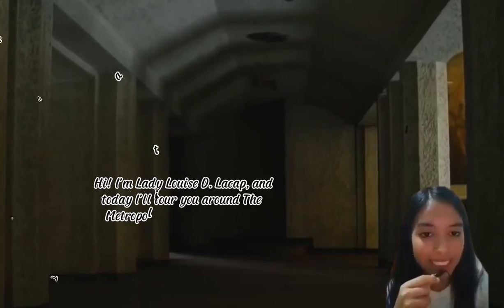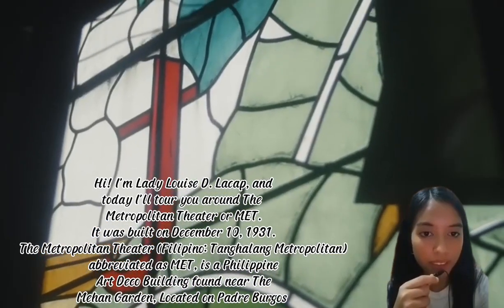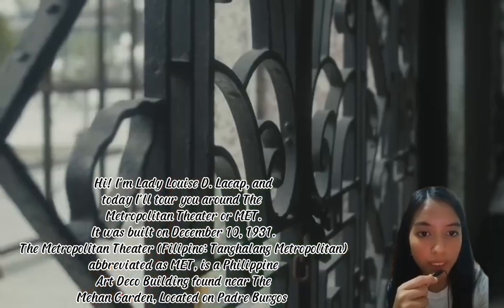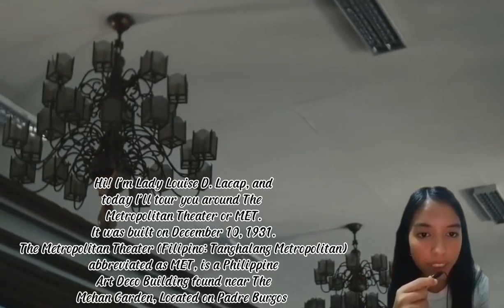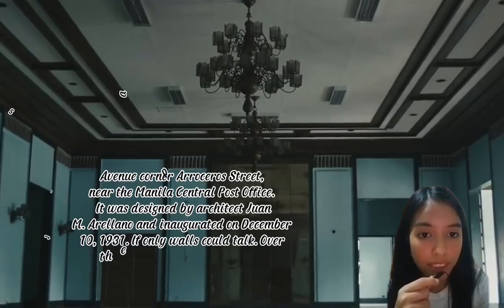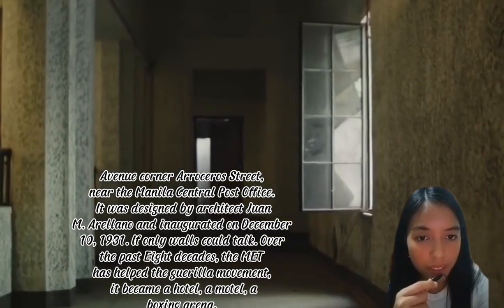Hi, I am Lady Louise de Lacap, and today I'll show you around the Metropolitan Theater or Met. It was built on December 10, 1931. The Metropolitan Theater, Filipino Tanghalang Metropolitan, abbreviated as MET, is a Philippine Art Deco building found near the Mehan Garden, located on Padre Burgos Avenue, corner Arroceros Street, near the Manila Central Post Office. It was designed by architect Juan M. Arellano and inaugurated on December 10, 1931.